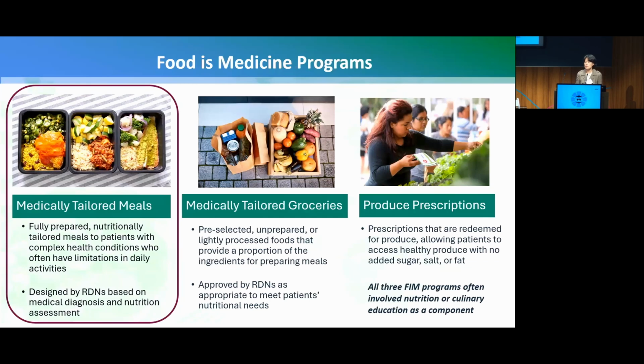Some examples of the meals are diabetic or heart healthy meals with carbohydrate and sodium controlled, or low potassium, low phosphorus, and low sodium meals for patients with chronic kidney disease, and soft and pureed meals for patients with swallowing difficulties, or the meals that are high protein, high calorie for patients experiencing moderate to severe weight loss. And these meals are designed for disease management and to reduce complications rather than for long-term disease prevention.